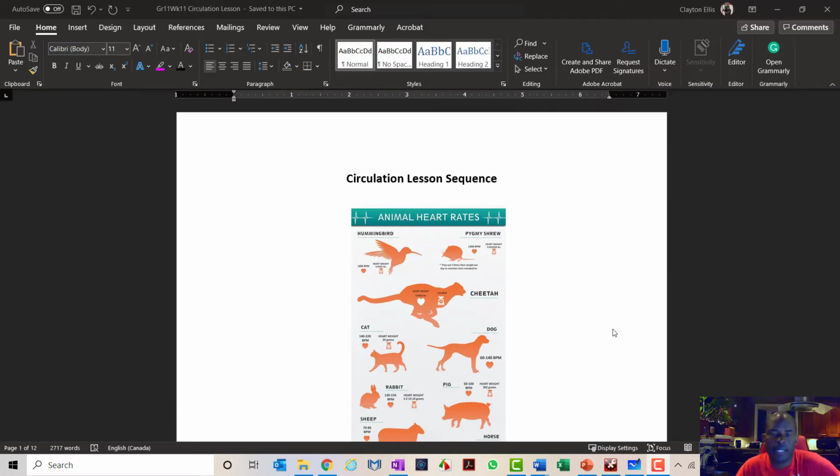So this is it. This is our final lesson of the course. This is week 11, and we have done 3 parts to the systems unit. It started off with digestion, then we went into respiration, and now we're doing circulation. We have talked about circulation already several times because it's impossible to talk about any of the systems without really involving the circulatory system, as it is responsible for moving gases, nutrients, hormones, wastes, and so on from point A to point B.